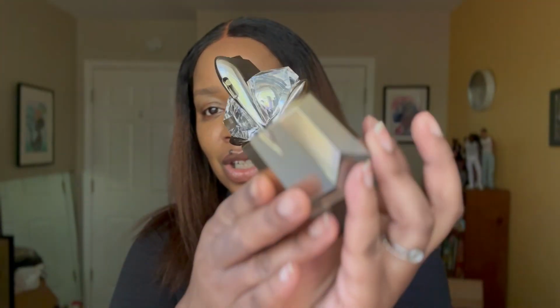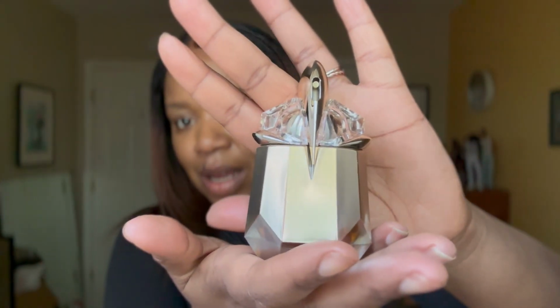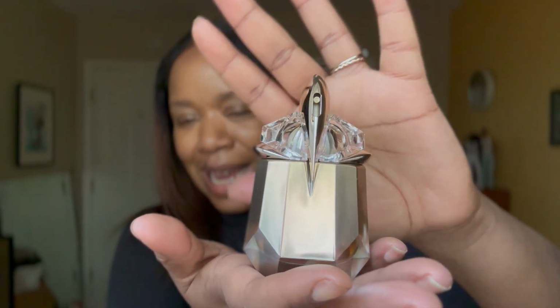I mean, it's a showstopper. And this bottle, they have it in maybe 2 or 3 other sizes. I don't particularly like the aesthetic of it when it gets bigger than this. I really love this design for this size. I just think it's so precious and powerful and unique and beautiful. I just really like it.